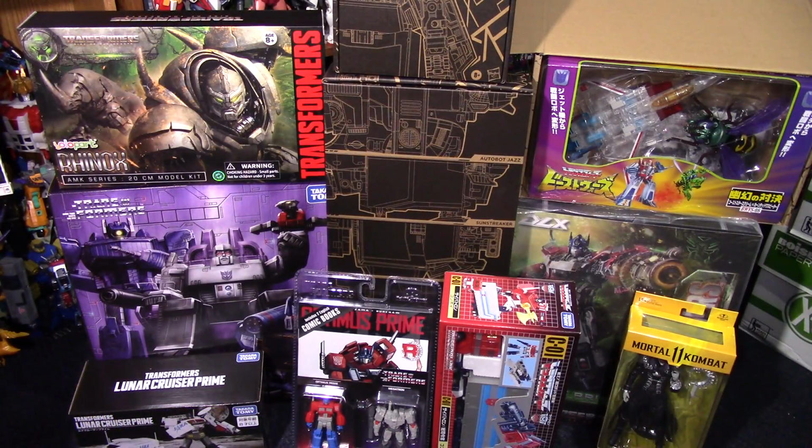Alrighty guys, here is my $800 Transformers haul. Obviously, I'm not going to open all of these today or make videos on all of these because I'm still sick. But I'm very, very hyped for all of this awesome stuff. Lunar Cruiser Prime, that's definitely a highlight. Can't wait for that. Rhinox is really exciting too. Can't wait to have all my AMK Rise of the Beast stuff on display. The Nemesis Bridge set. I'm so excited to finally have a Megatron and Soundwave I'm satisfied with on my Classics shelf. Lift Ticket's a fun little guy.